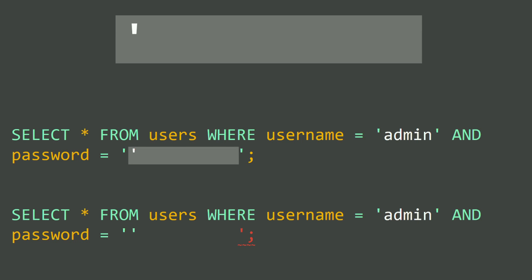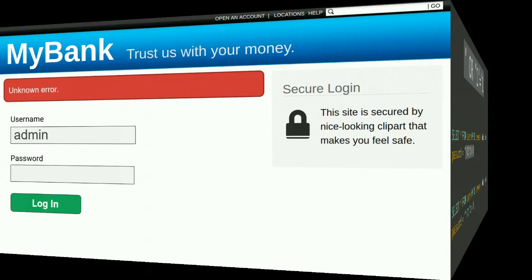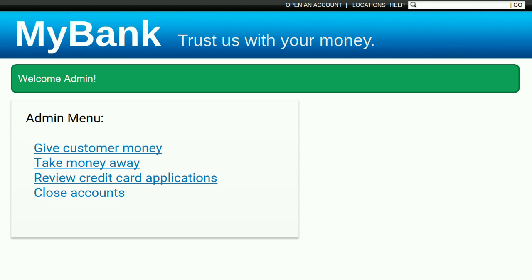Well, we've got another single quote on the end, so let's put a second single quote towards the end of that string. All right, that's looking good, but now we need to have that "or something is true" part. Let's put an OR, and how about string containing one equals string containing one? So if we were to submit this into the form, this is the query that gets executed. Let's try that out. Go back over to the site, put in that password, and we're logged in.